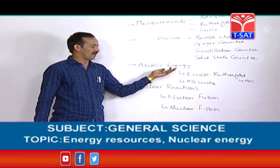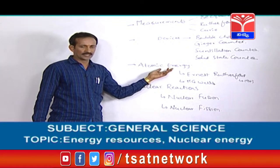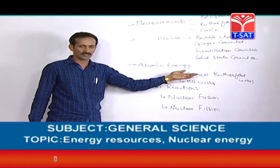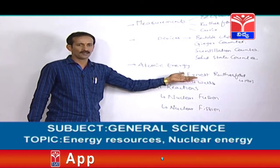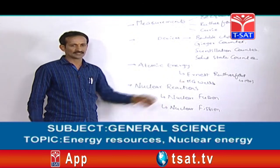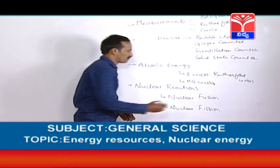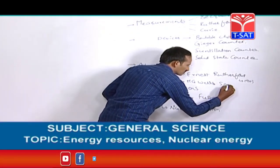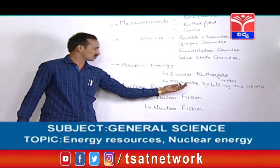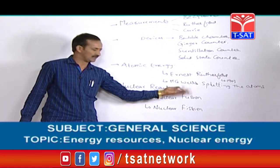Later, atomic energy is the energy that is exerted by the atom. This term originated with Ernest Rutherford in 1903. Later, this term was most popularized, which gave it the meaning of splitting the atoms. This concept was most popularized.